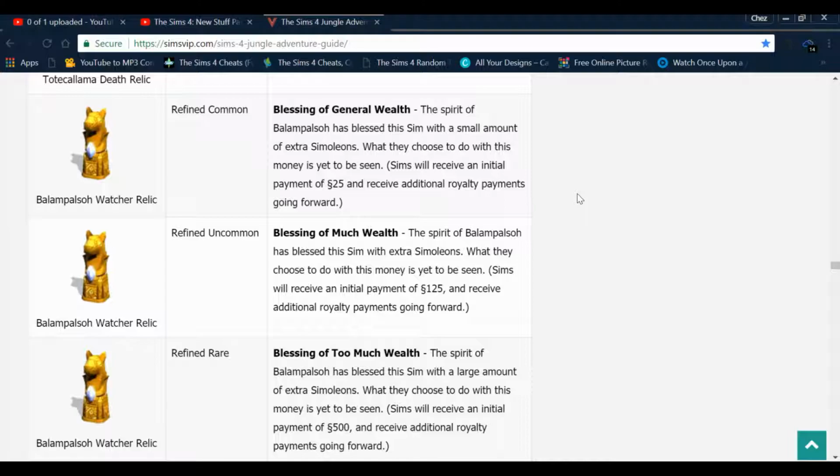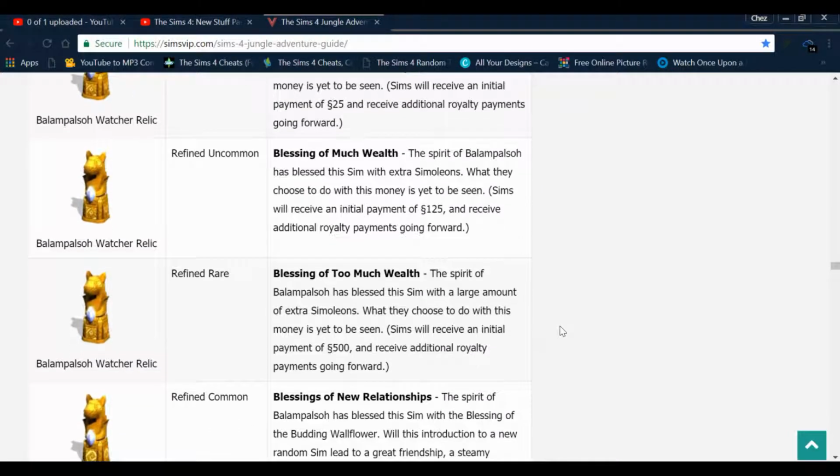Okay, so it looks like these three are the same thing, except the uncommon, which is much wealth. The Sim will receive the initial payment of $125 and additional royalty payments going forward, and then the too much wealth, this will have Sims receive an initial $500 payment and additional royalties going forward. So maybe we should also get that relic because that would be nice.